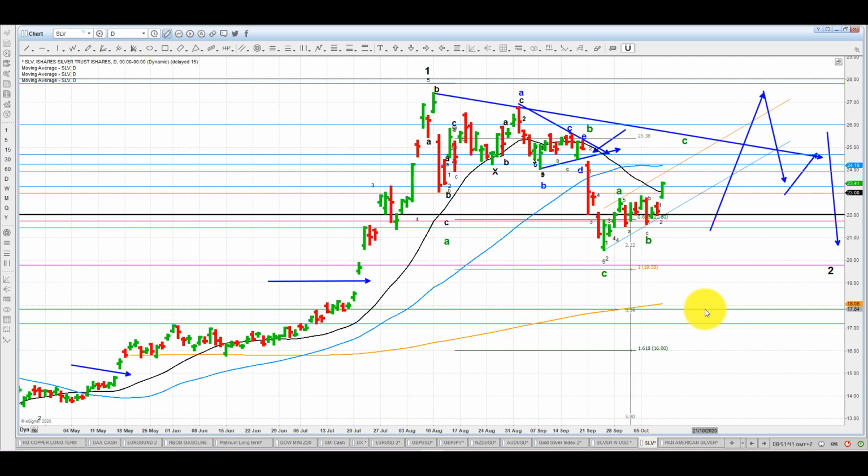This is the SLV, that's the daily, and we are doing quite well. You can see our projection has been that this is an ABC. We are coming back. Indeed, it jumped, gave us a gap. There is more coming. There is a huge gap here.